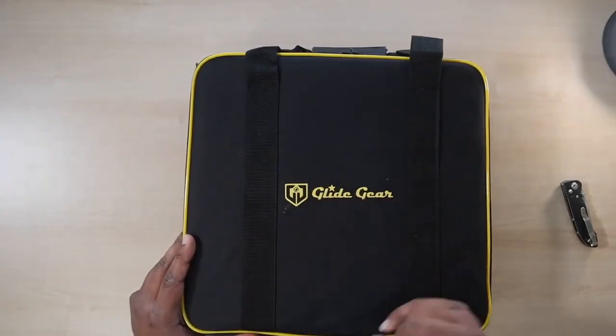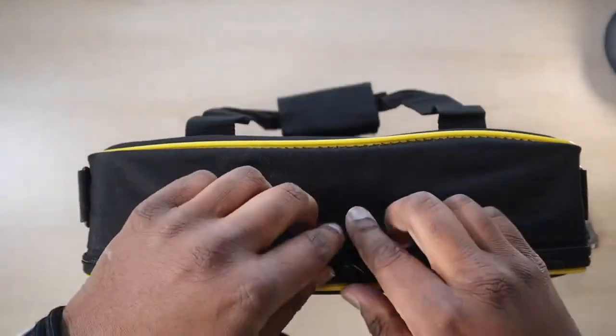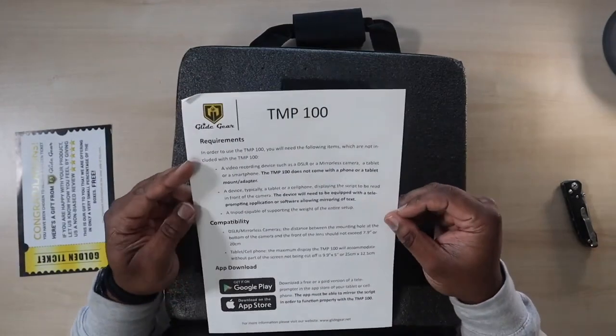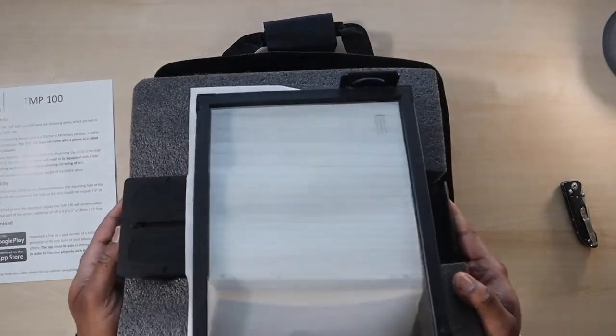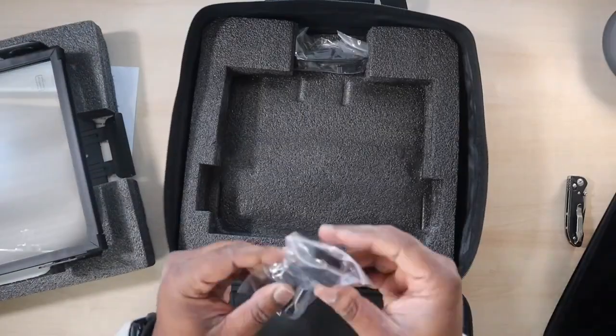1. Glide Gear TMP100. The Glide Gear TMP100 receives mixed reviews from users. Some praise its sturdy build, praising the metal frame and quality reflector glass. Users appreciate its versatility for various recording setups, including DSLRs and smartphones. The padded, zippered case adds to its portability.